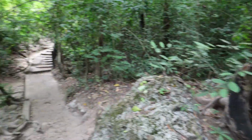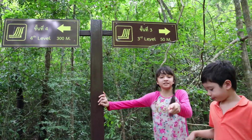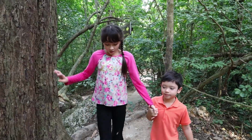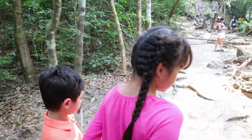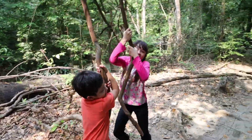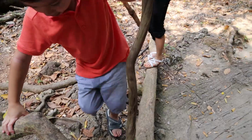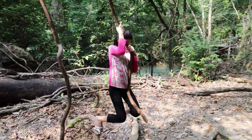Uh-oh, we're at a crossroads. We can go that way or we can go that way. And we'll do level 4 later, so we'll get to see both places, right? Yep. Uh-oh, we have two little monkeys climbing on vines. Look at these vines. They go all the way up there. Oh my gosh, so high. Just like Tarzan in real life, right? Yeah. Bree, can you swing on the vine? All right, Bree's going to swing on the vine. You ready, Bree? 1, 2, 3. Woo!